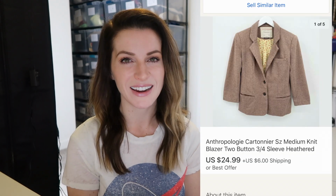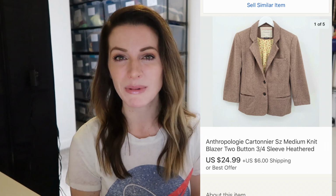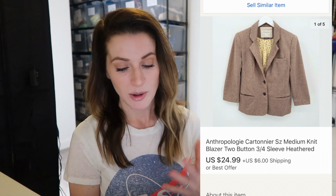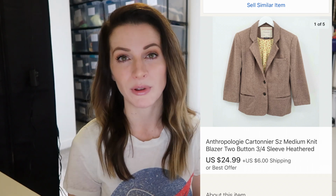This Anthropologie Cartanier, I think I'm saying that right, Cartanier blazer. Cartanier can be a little bit of a slower mover or hit or miss as far as what price I can get for it, but this sold very quickly for my full asking price of $25 plus $6 shipping. Again, if you're seeing these new photos, they are done with my new lighting setup.